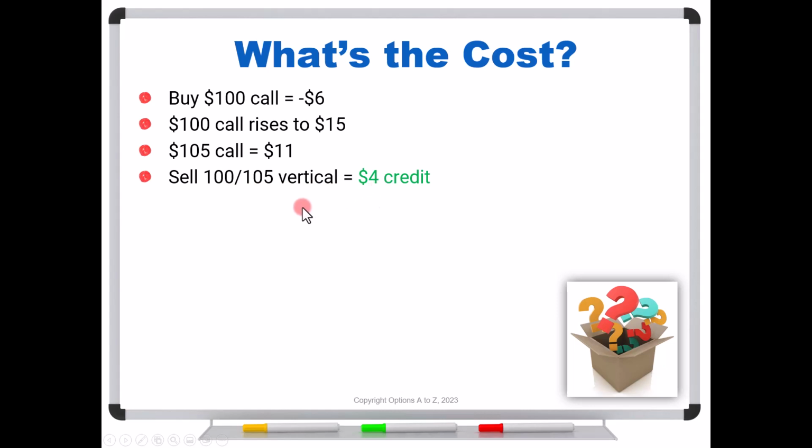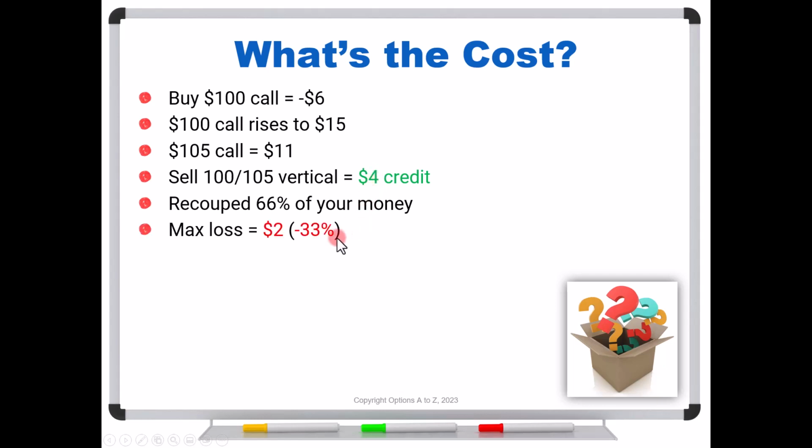And traders look at this and go, hey, I've recouped 66% of my money, because they're saying I spent $6 and I got $4 of it back. And now my maximum loss is $2. It means I could now just lose a maximum of 33% on my money. I used to be able to lose 100%, all $6. Now it's only $2, so the worst that can happen to me is that I can lose 33%.